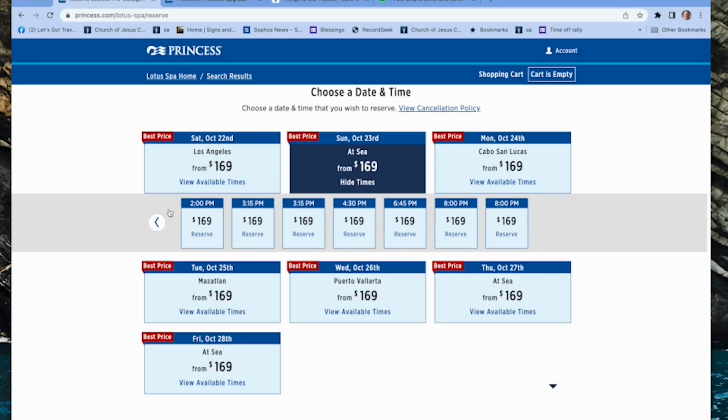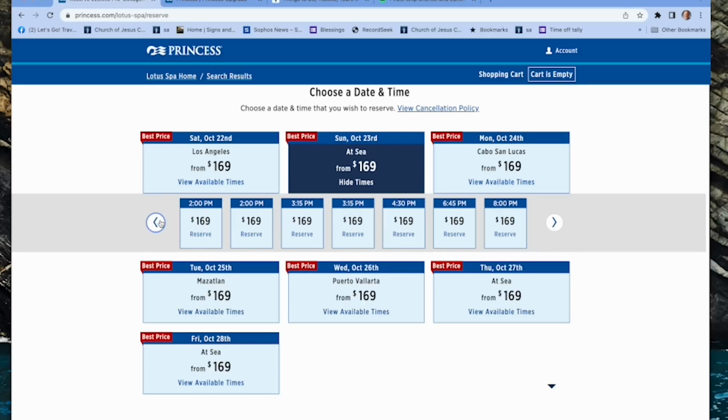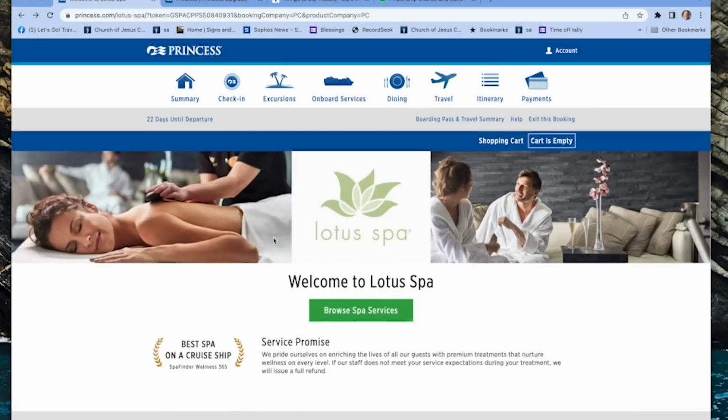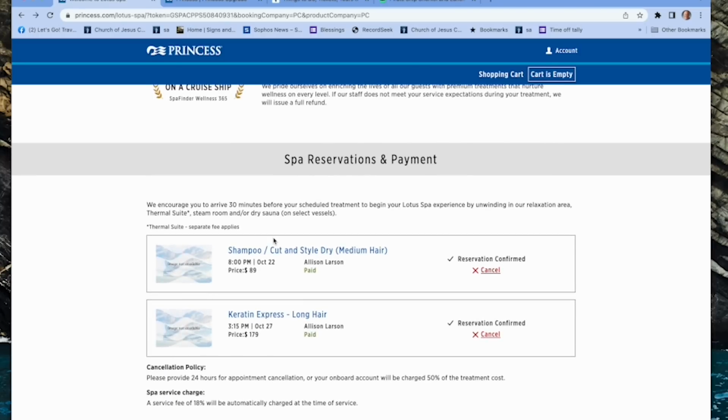I wanted to let you know about this because when you get on the ship, if you particularly want to do something on a certain day or time, I think this is a great way to do it, so they don't get too full and can accommodate you. I have a couple of things already booked, and when you book it, you have to pay for it. I put down that I wanted my haircut and that Keratin Express I told you all about, that I really enjoyed getting done on our cruise to the Mediterranean. I'm going to sign up for another one of those.